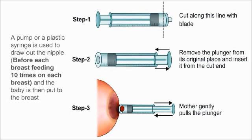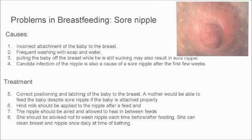First, cut along the line with a blade. Then remove the plunger from its original place and insert it from the cut end. And then mother gently should pull the plunger. It will create negative pressure and will draw out the nipple for breastfeeding.